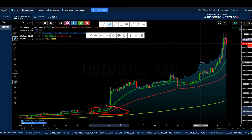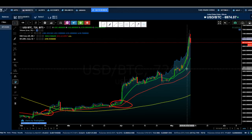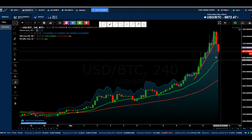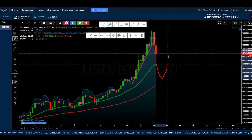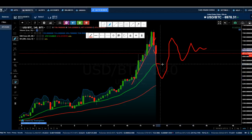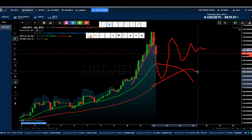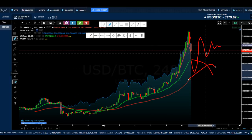I'm waiting for the top formation, and on the other side of the top formation, that's when I'll take off my position. And the top formation has to be big enough that it makes my exponential moving averages cross over on the 4-hour time frame. So this has to do something pretty big in order to give me my stop. It has to do something massive in order to get these two exponential moving averages to cross over. So it gives me time to watch.